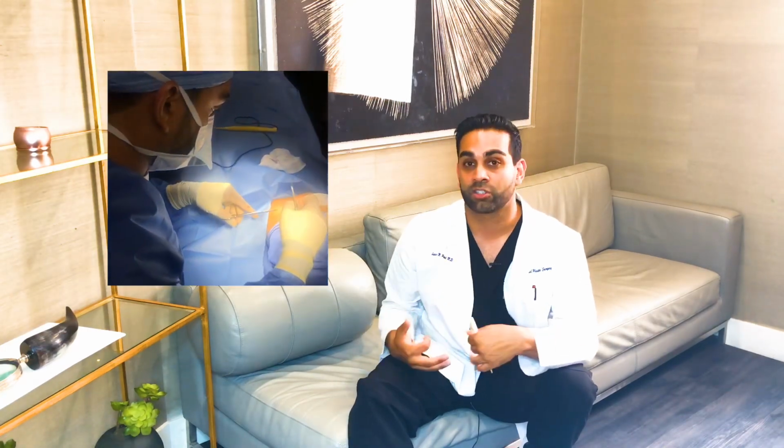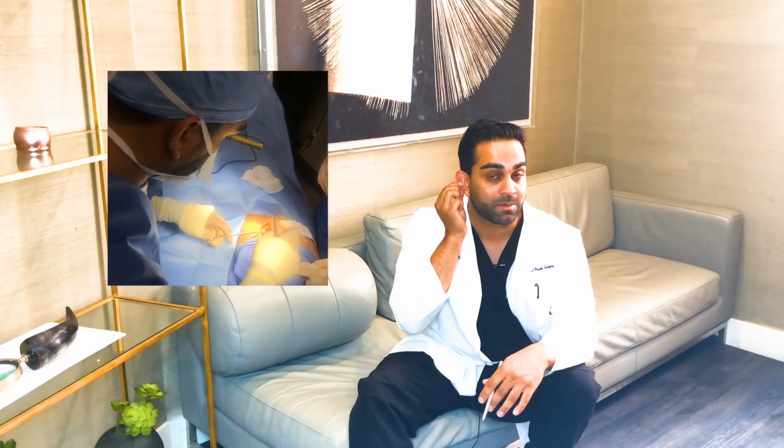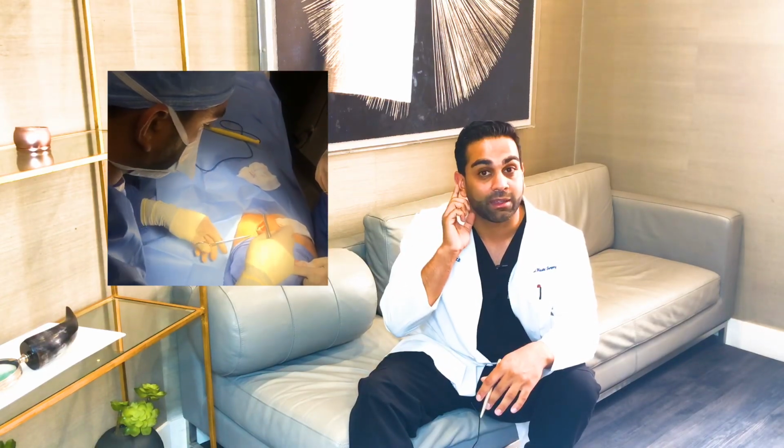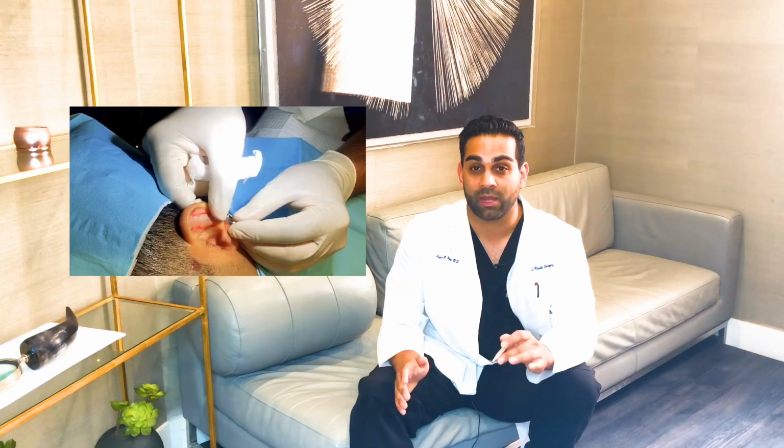Now, there's a couple of ways to do it, and there's a whole algorithm involved that as a surgeon, it's my job to determine which techniques are best. The easiest case is when we only don't have a fold of this part of our ear called the anti-helical fold, and using a specialized technique without making an incision, I can numb your ear and put stitches in, and that'll help create that fold.